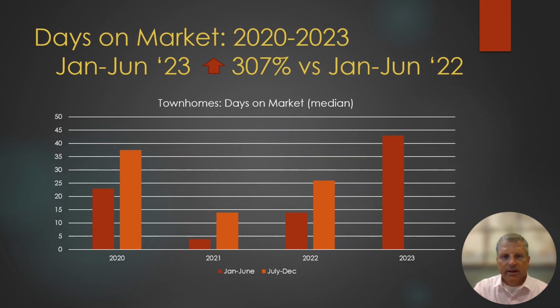And then real quick, taking a look at those days on market in the townhomes, a pretty significant jump. It's actually at its highest level in the 4 years that I've been tracking now. It's up at 43 days on median for the first half of 2023 versus just 14 days for the same period in 2022. So kind of a steady increase there in days on market in the townhome communities.